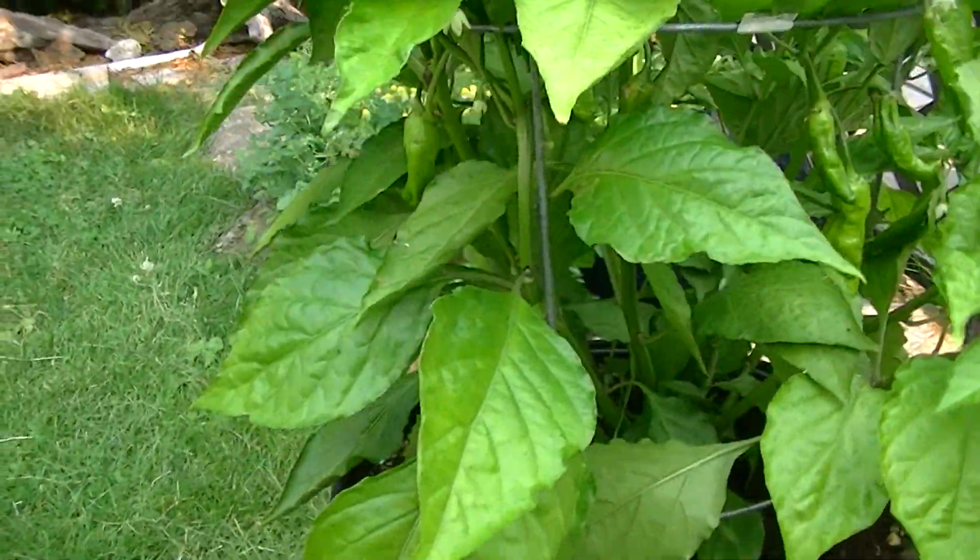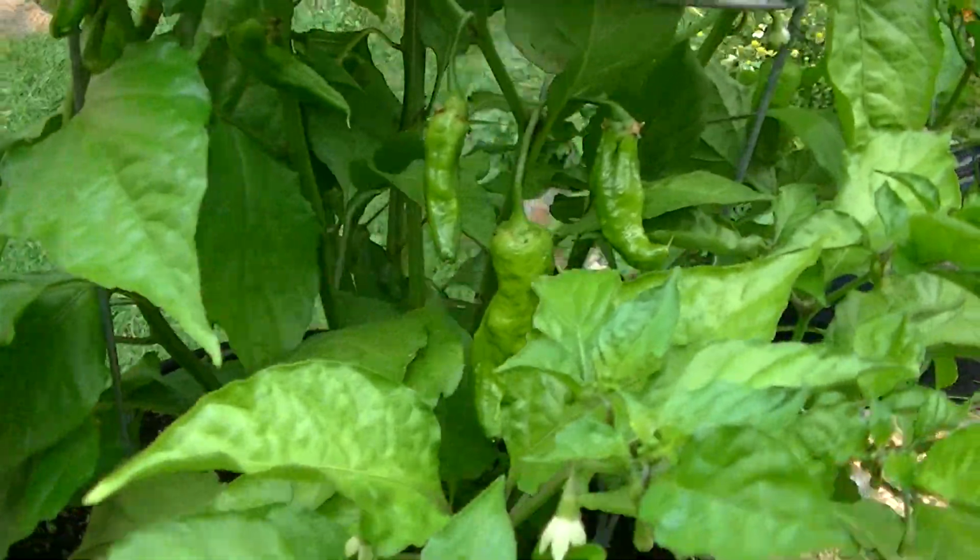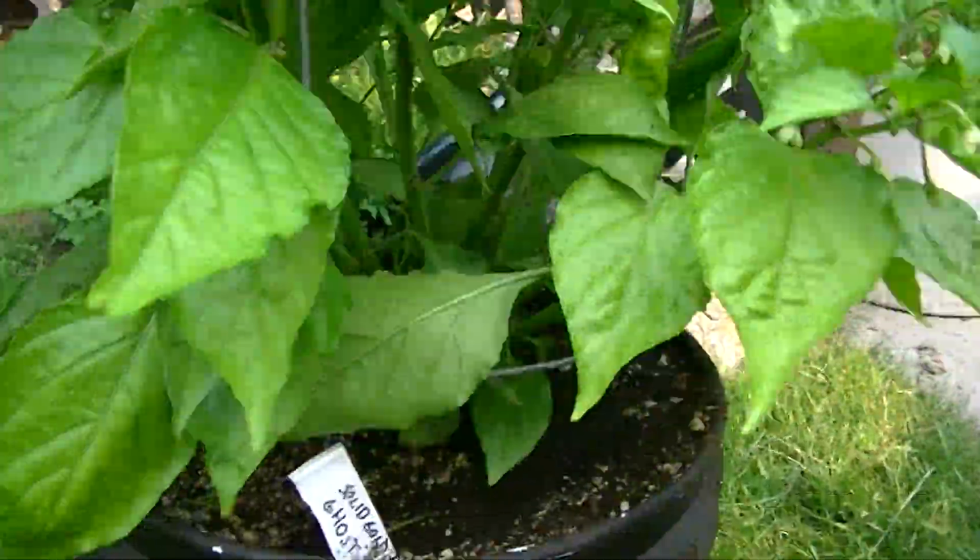Apocalypse Scorpion. Not too much changed here. There's not too much really changed since the last video, I feel like. Solid Gold Ghost. Some nice looking pods starting to show up there.